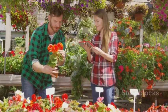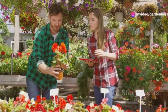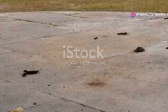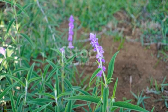So why not invite these vibrant bloomers into your garden? They are not only beautiful but also beneficial. With their easygoing nature and dazzling display of colors, salvias are sure to become a firm favorite in your garden for years to come, providing endless joy and beauty.